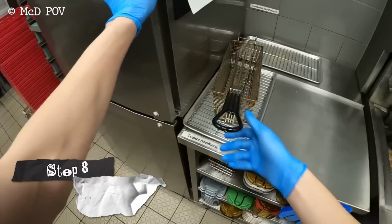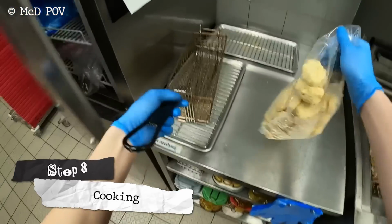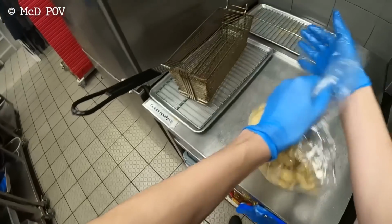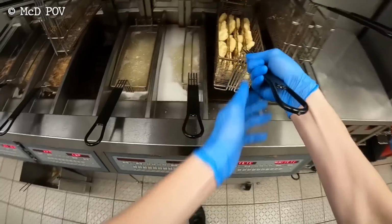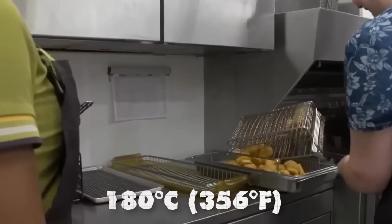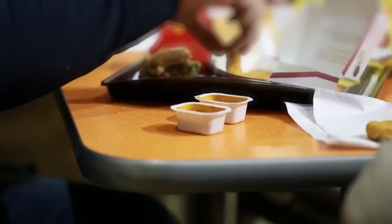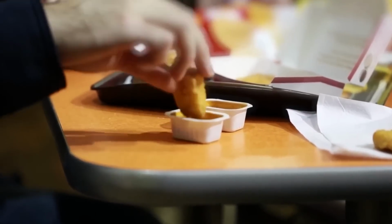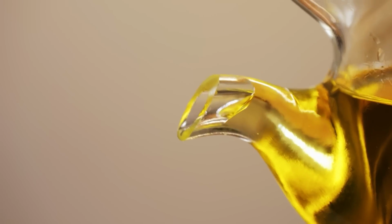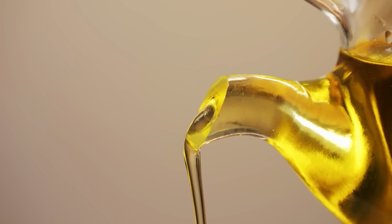The final step in the McNugget journey happens at McDonald's restaurants. When the frozen nuggets arrive, they are stored in freezers until needed. When you place your order, the nuggets are thawed and then fried. The nuggets are fried at around 180 degrees Celsius, 356 degrees Fahrenheit, for about 3 minutes. This gives them their crispy golden brown outside and keeps the inside tender and juicy. The oil used for frying is a mix of canola, corn, and soybean oils, which help make the nuggets crispy.